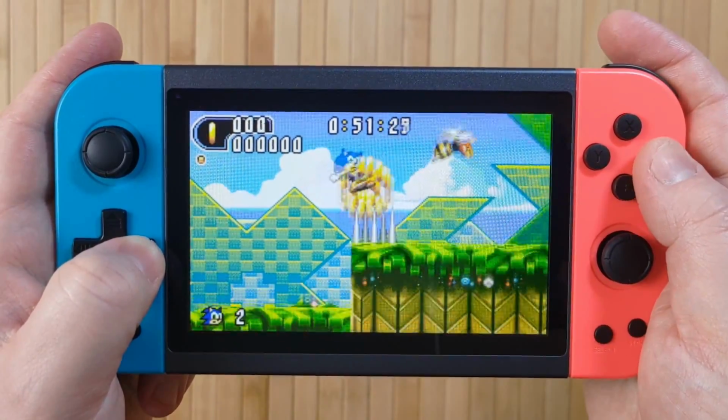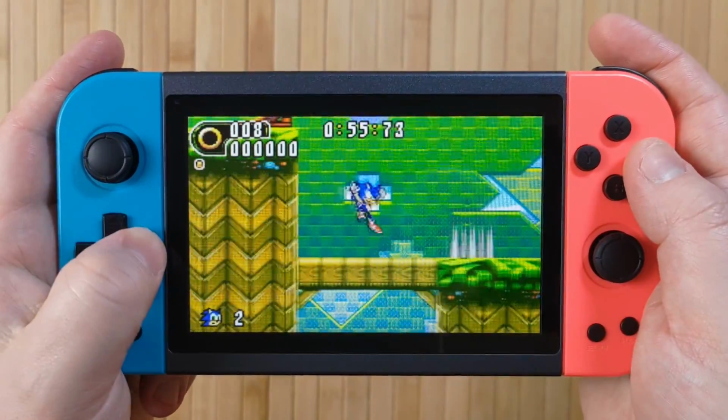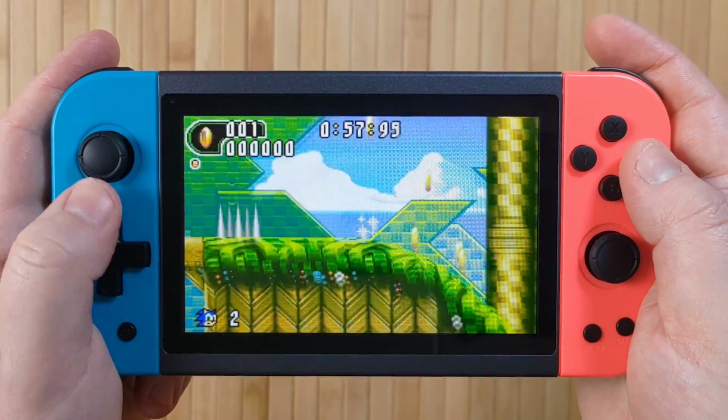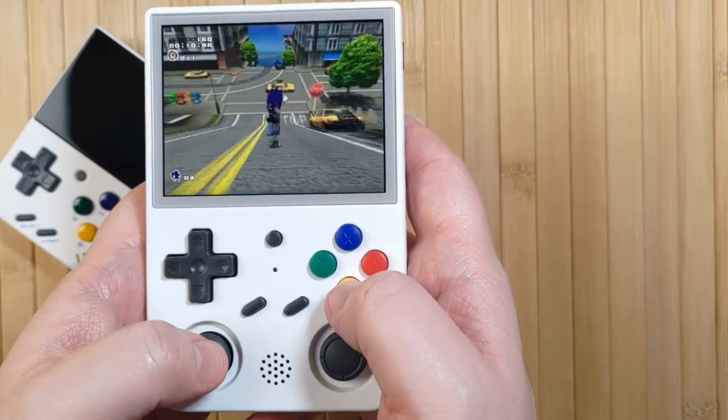And if those small flaws were rectified, like Kitty has promised me several times they are being, then I think this would be a much better device than it is. Alright, we're down to the last two this year, starting with the Anker RG353V.